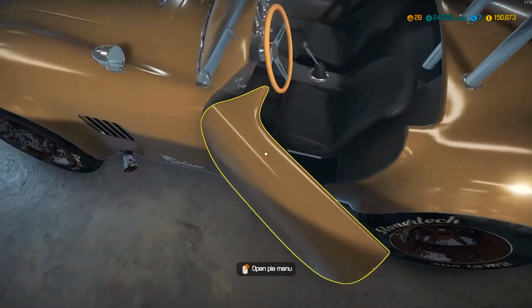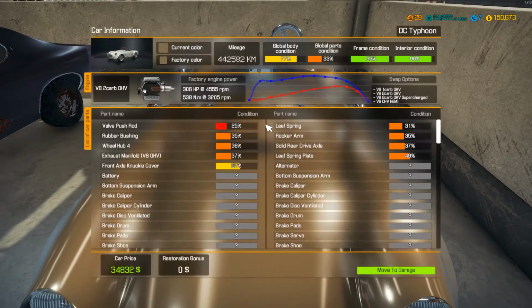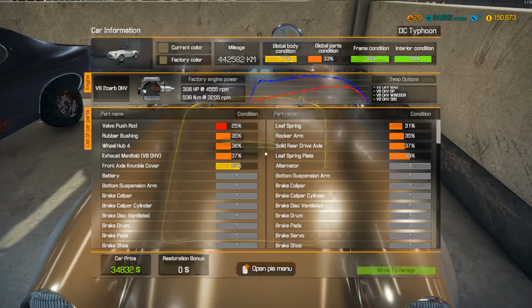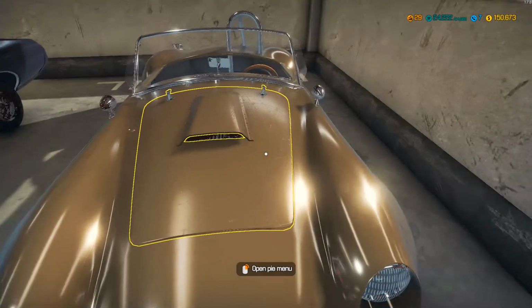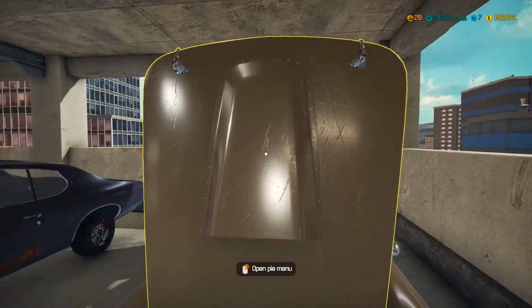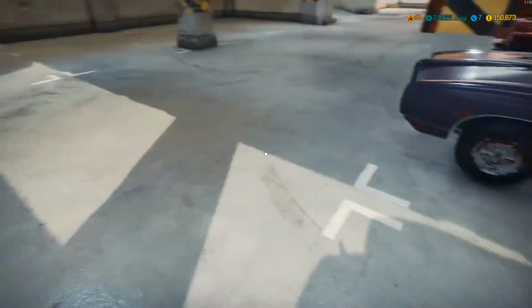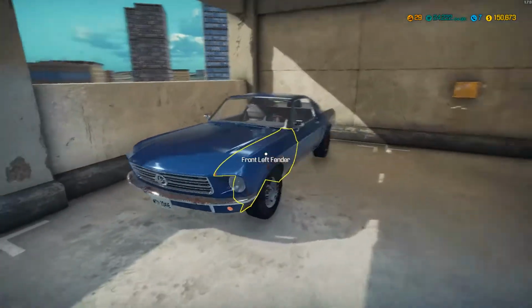So we picked this one up, and it's worth $34,832, as is the frame, the interior, in the 90s, global body condition. I'm not sure what they're talking about with the global body condition, but the parts, obviously we can fix the mechanics. Oh, look at this. You can see the hood is scratched. You can see all the scratches on the hood. But again, once I get the paint booth, I can take care of all that and make this thing mint.